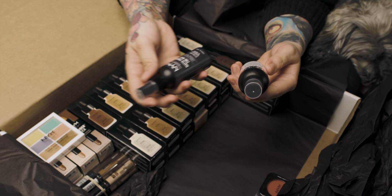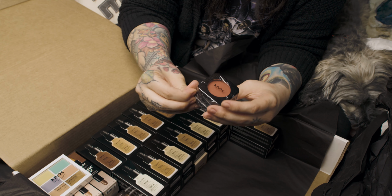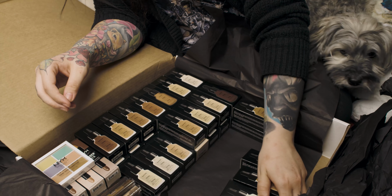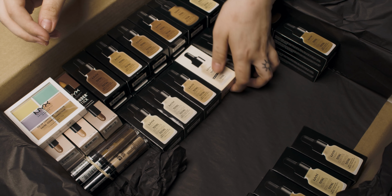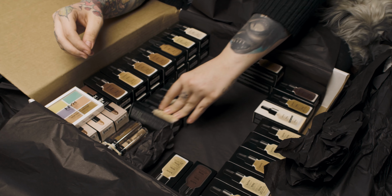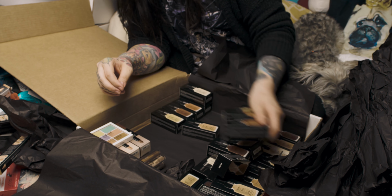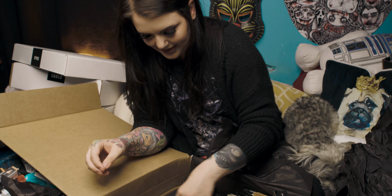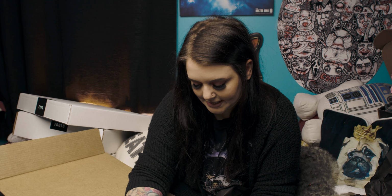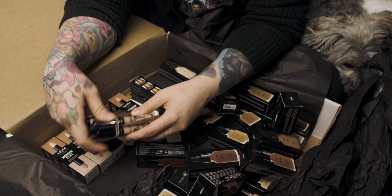There's a dewy finishing setting spray and the matte finishing spray, which I love. More blush. Yes. That's just all their shades. Holy shit. Look at all this. Look at all these shades. Color correcting cream. Wonder Sticks. And my favorite concealer.